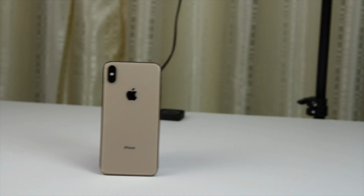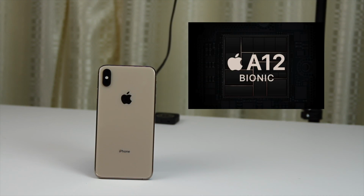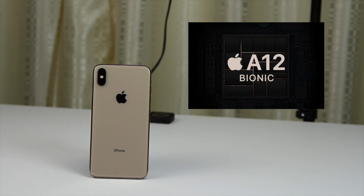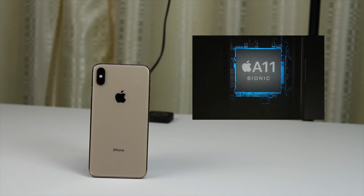Reason number 4, performance. I know you saw that coming. This phone has Apple's newest A12 Bionic chip with 4GB of RAM, and this new chip is supposed to be 15% faster in CPU and 50% faster in GPU compared to the older A11 Bionic chip.